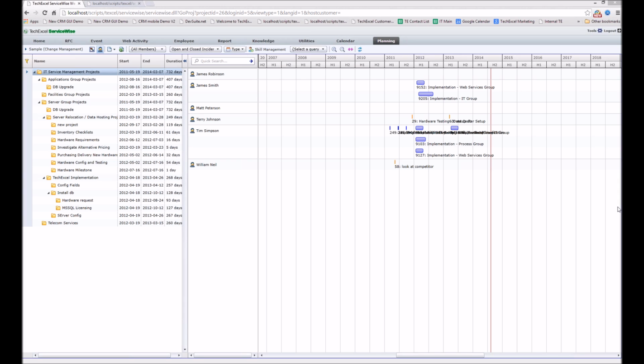Are problem and change management add-ons to ServiceWise? The answer to that is no. They're not add-ons. They're right out of the box. Again, you can configure any kind of project that you want inside ServiceWise. We just happen to have some of these ITIL processes implemented.